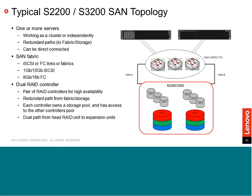Dual controller gives you fault tolerance and high availability, such that your host can access volumes behind both controllers. And in this space, if you have an opportunity with a first time install, the install process is easy. And not many people know that we also have these broken 8 and 16 gig switches that we can leverage with the S2200 and S3200 for fiber channel deployment.